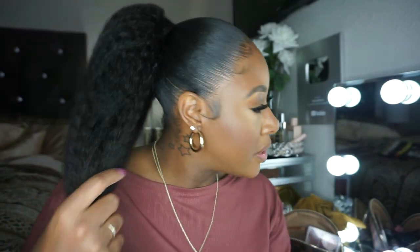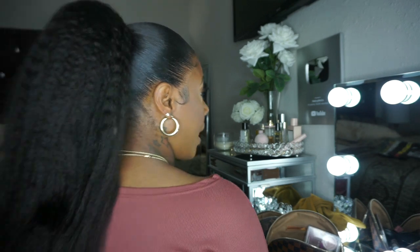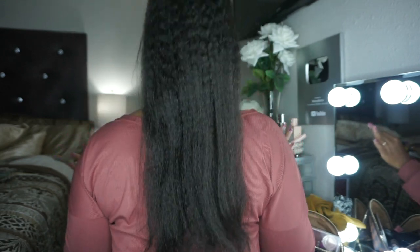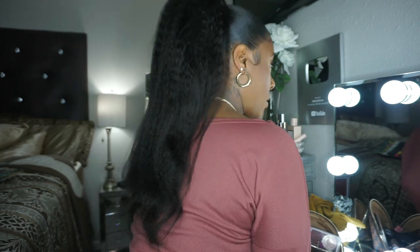Alright, girl, but this ponytail just looks so cute. I absolutely love it. Now you could put, like I said, a flexi rod roller at the end to give it some bounce and some curl, but I absolutely love it just like this. It just looks so natural. I love it. Look at it. Like I said, this is like the perfect length, and it's human hair. I am in love with this ponytail. This one's super cute, girl.